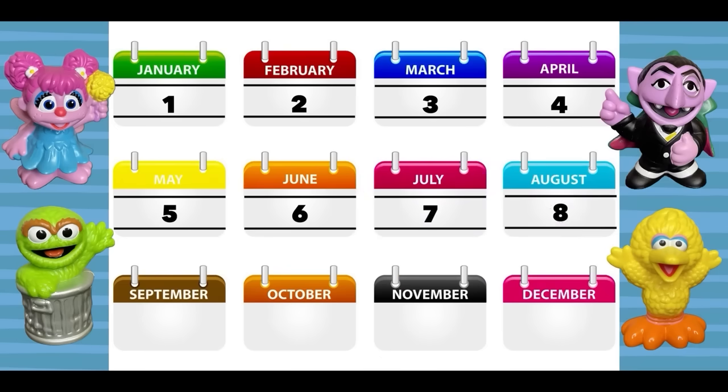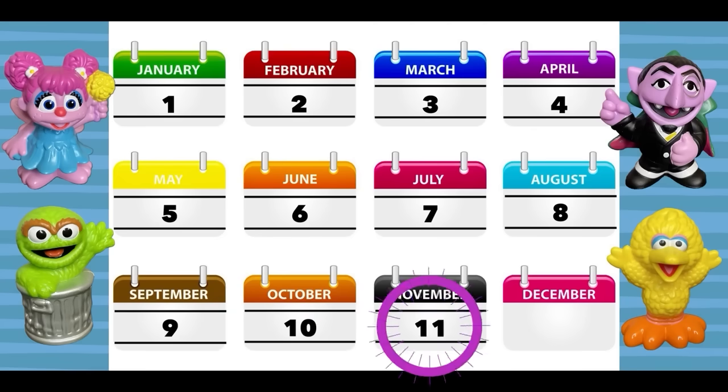8 for August. 9 for September. 10 for October. 11 for November. 12 for December. Wow, we counted all the way till 12. We have 12 months in the year.